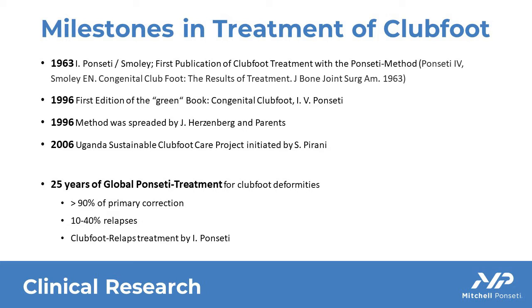Which are the milestones in treatment of clubfoot? We have that excellent paper from Dr. Ponseti himself, 1963, in which he introduced us to his special and completely different method. We have his green book published 1996, The Congenital Clubfoot and Its Treatment. Since then, the method was spread, especially in the first time, 1996, by John Herzenberg, as well as by parents, especially over the internet. The internet, I think, was in this time extremely helpful to spread it over the whole world. We have that excellent Sustainable Clubfoot Care project initiated by Shafiq Pirani in 2006 in Uganda.